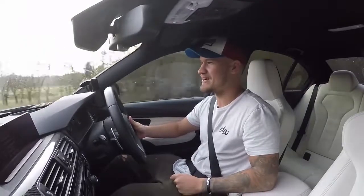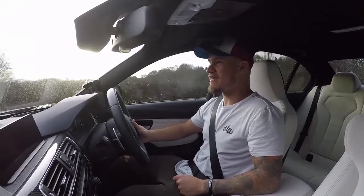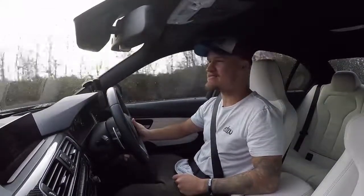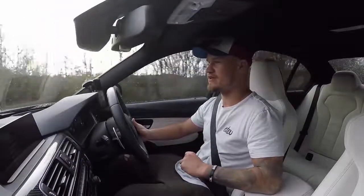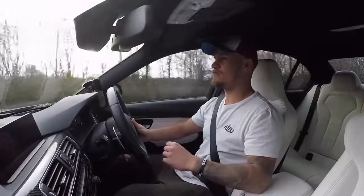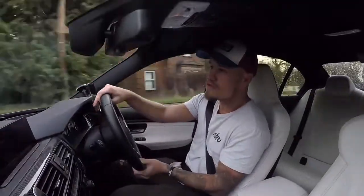On the right set of tyres. I think that is the best way to summarize this car. I've got the correct setup for this time of year. This car now is able to perform how I want it to perform.